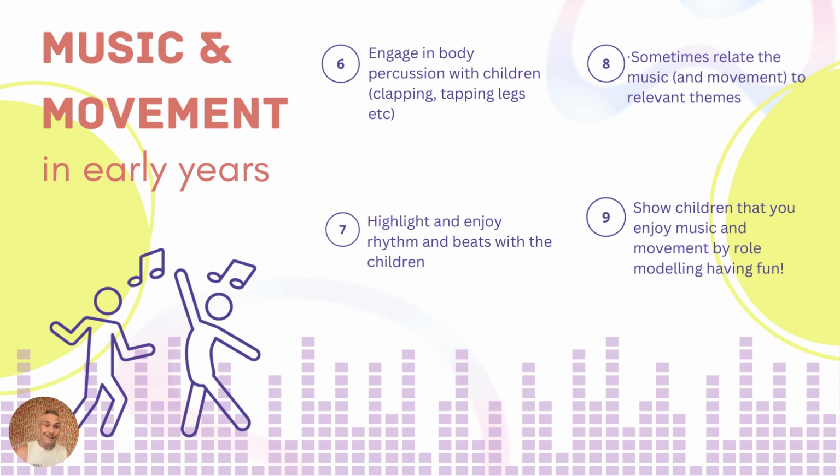Sometimes, this is top tip number 8, sometimes relate the music and movement to relevant themes in your classroom. Transport, holidays, Hanukkah songs, Christmas songs, etc. And top tip number 9, the last one, show children that you enjoy movement and music. And do this by modeling and having fun.